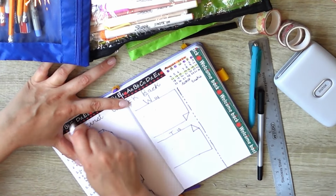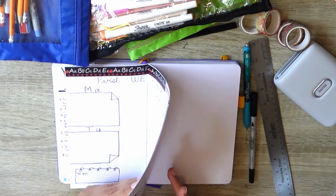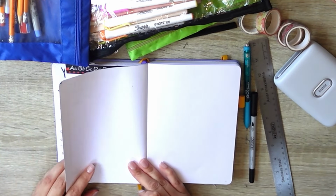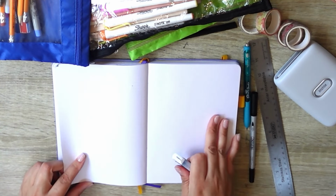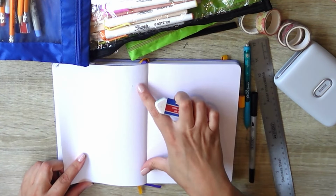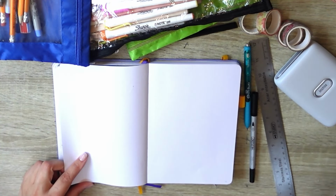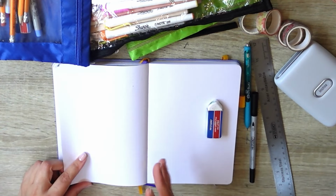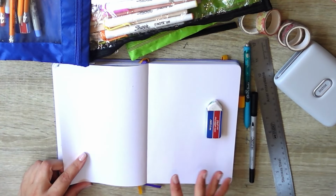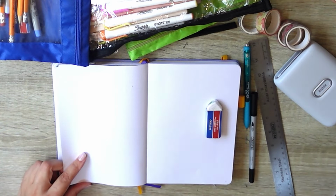Now, one of the things that I do want to do for this journal specifically is the next page. I want to get a spread, a couple of pages of certain things about my kids in the beginning of the year. So I want to see what's their measurement, like their height. I want to do a handprint of each of the kids and ask them a couple of questions and put it here. And I want to see how it changes when we finish the year.